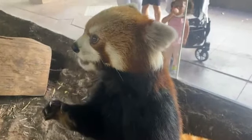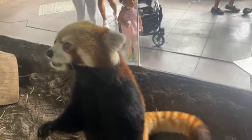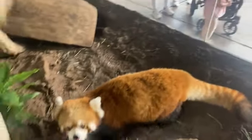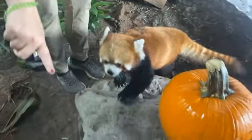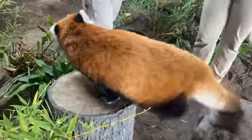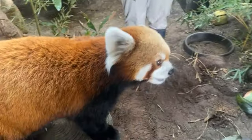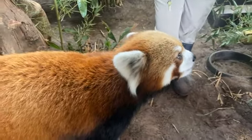Because they have these fully furred paws, they actually make some incredible paintings, and you can purchase a virtual painting experience with us here at the Houston Zoo. You can find more information on that on the Houston Zoo's website.